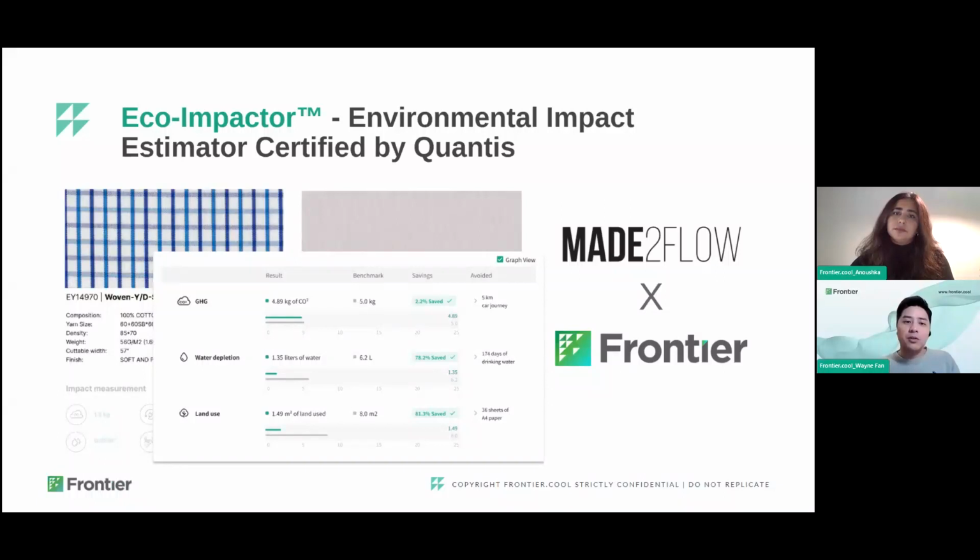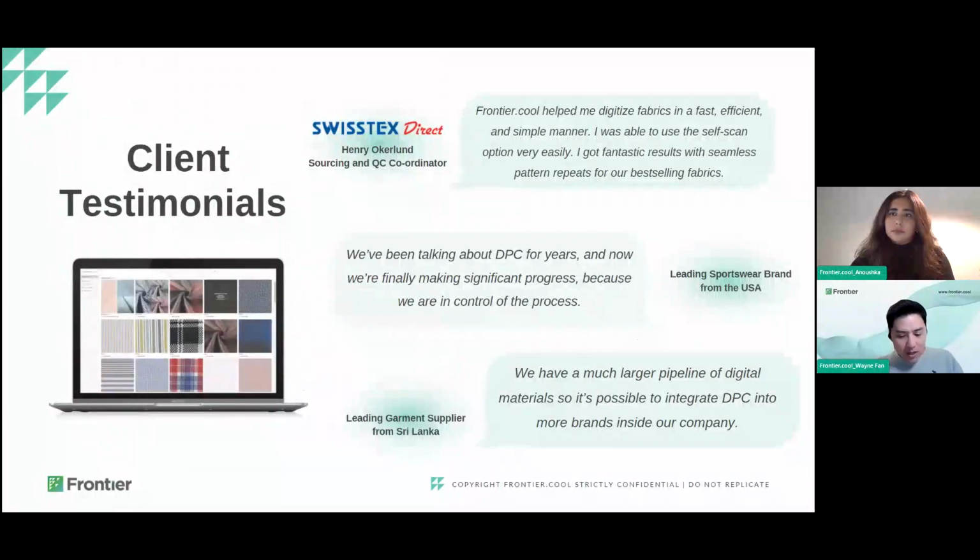So for every material digitized through Frontier, we're able to output greenhouse gas emission, water depletion, and land use. Those three metrics are based on per square meter of the material. So we want to deliver this data to our user community, namely a lot of the designers, early on in their decision process, so it can be factored into their product development program as well. So with that said, I'm going to pass the mic over to Anushka again to share with us some of the client testimonials. Anushka, back to you.